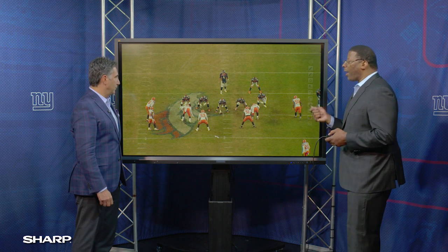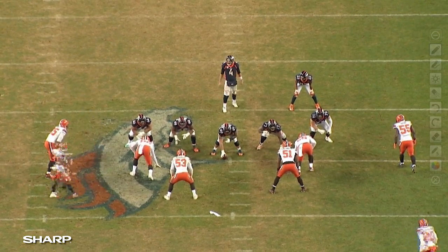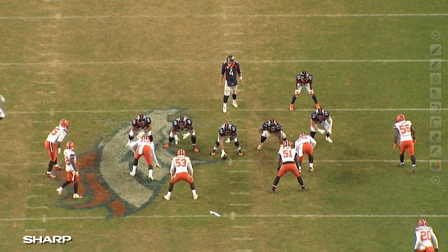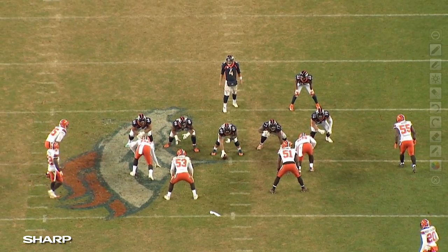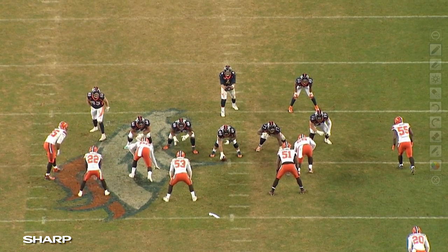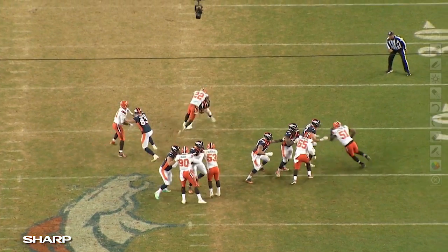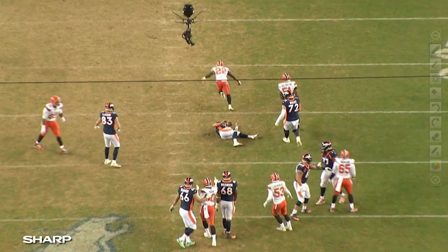He's a physical guy who can finish, and here they put him right in there, show like he's going to play man coverage. Look how he disguises it. He goes in with the motion. Now look where his eyes are. He's looking at this guy here. He disguises it. Ball is snapped. Runs right in for the blitz. Takes the quarterback out. Game-ending play for the Cleveland Browns.